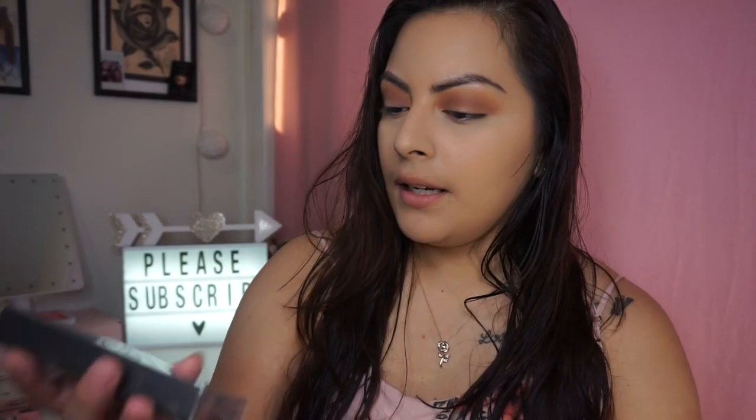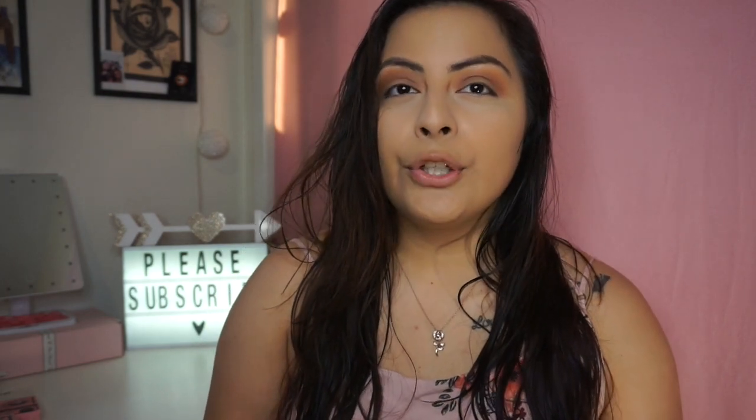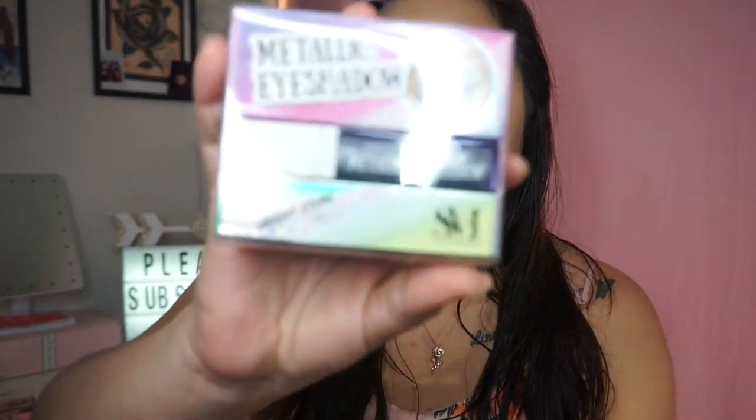I also picked up this liquid highlighter in the color Sunbeam. I don't know why I chose this color, but it looked nice. And then recently, the other day, I picked both of these up because they're a little bit newer and have different packaging. This matte lip gloss in the color Dreamer. I feel like it's a little too pale of a nude for me, so I might have to put a darker lip liner on for this. And then I also picked up this metallic eyeshadow in Night Divine. Let's go ahead and try everything out on the face.